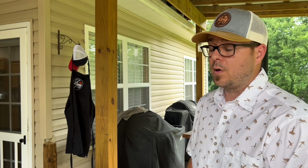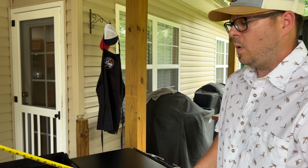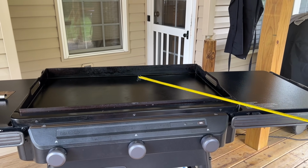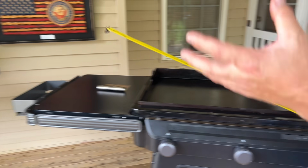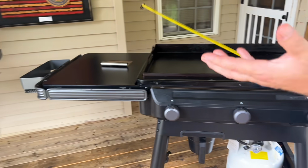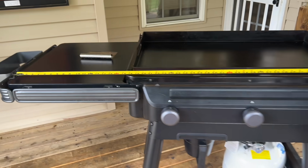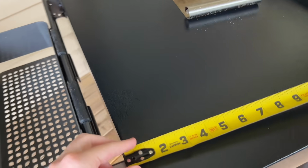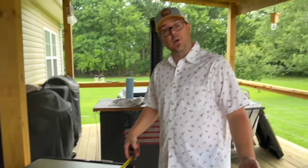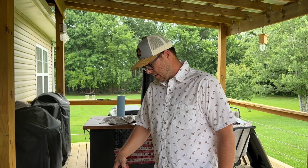So we're going to go back on a couple comments that we've seen. We've read that the Traeger is so much smaller compared to the Halo because the Halo is just a beast. It's huge. It's massive. The reality is that when you have experience on multiple grills, Camp Chef, Weber, Pit Boss, Traeger, Halo, Blackstone, all of them, you learn a few things.